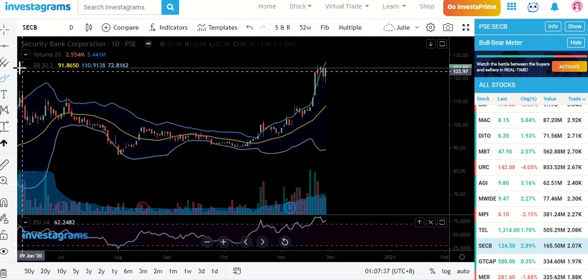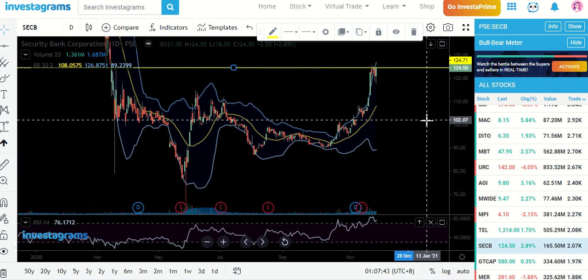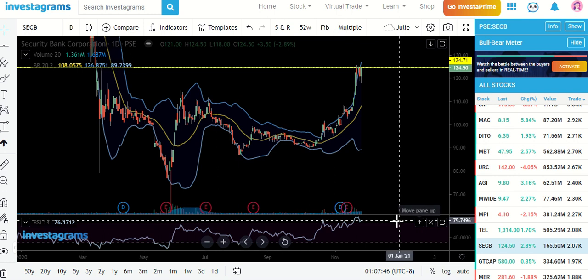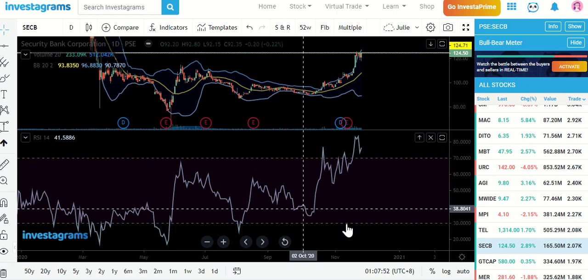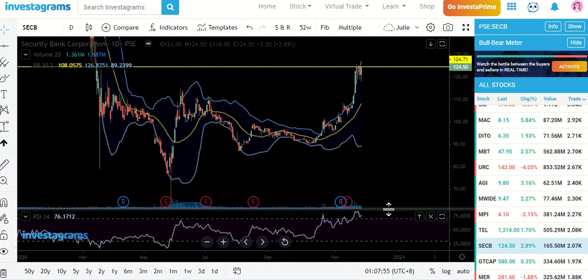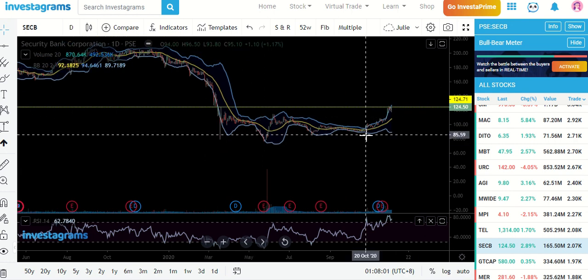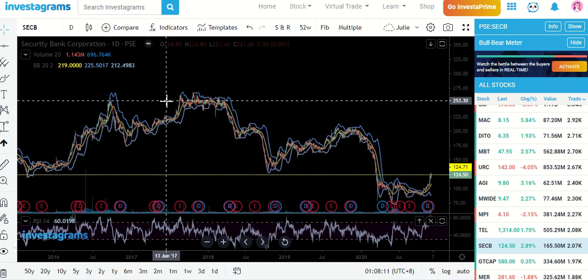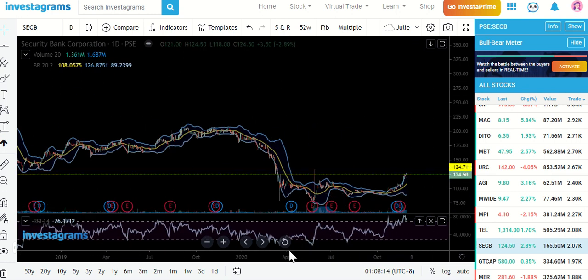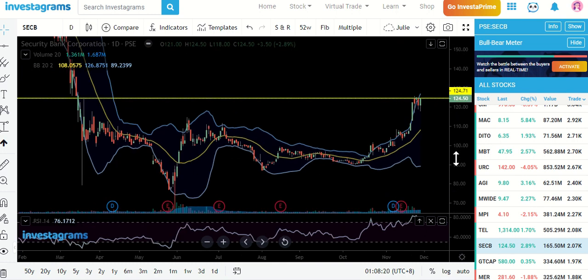Wow, interesting. For SECB, we're currently sitting at a resistance area. Also, we are at the overbought level. Look at that. We're outside the 70 area, my threshold here for my RSI. So two things can happen here. Okay, if you're to look at the bigger picture here, we have been on a sideways movement for a long time, and we're starting to recover. And if you're going to look at the bigger picture, we are still at a very promising key level over here.